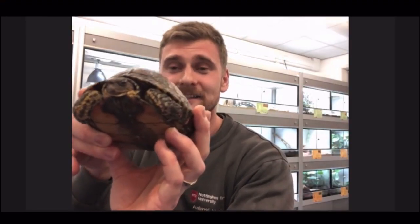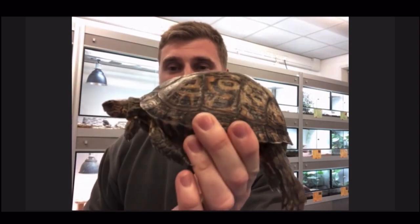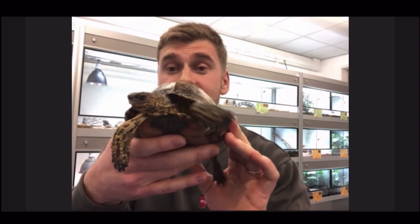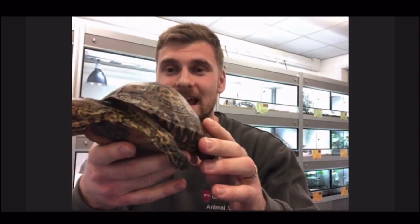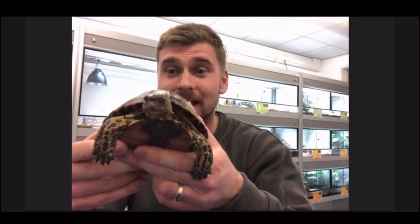So the next guest isn't slinky like the ferrets were. It's actually the complete opposite. So this here is an ornate wood turtle, and they come from Central America, so around the regions of Nicaragua and Costa Rica and that kind of region. And as you can see, he's actually more active than the ferrets today, which most people would probably not expect.